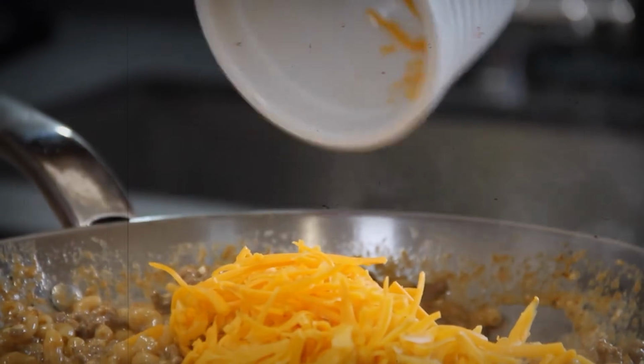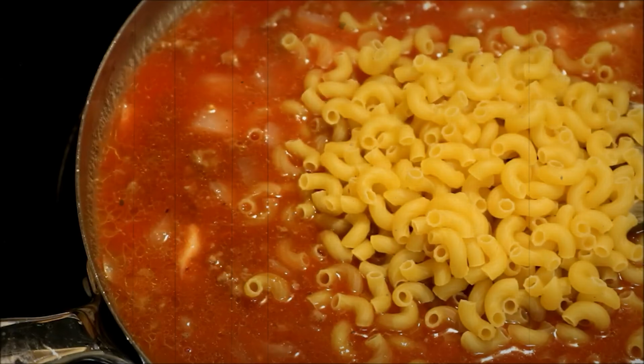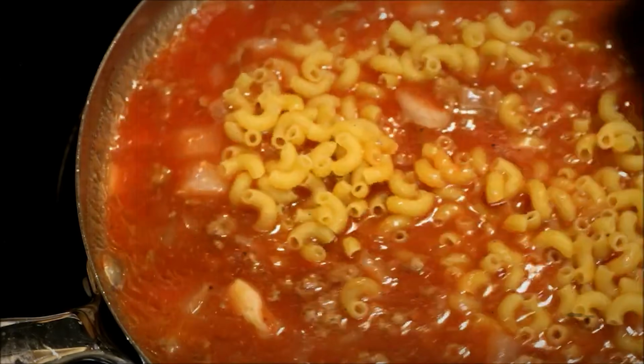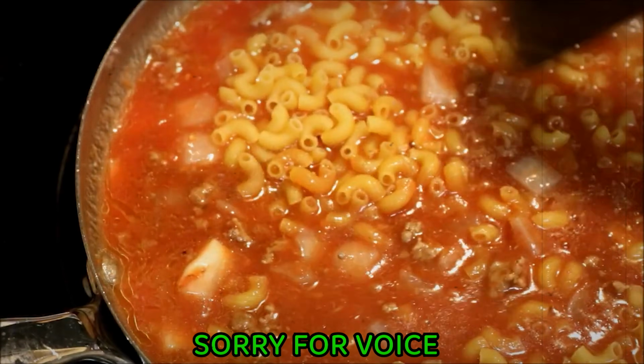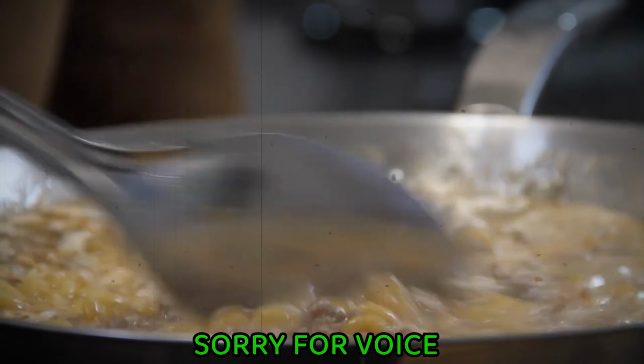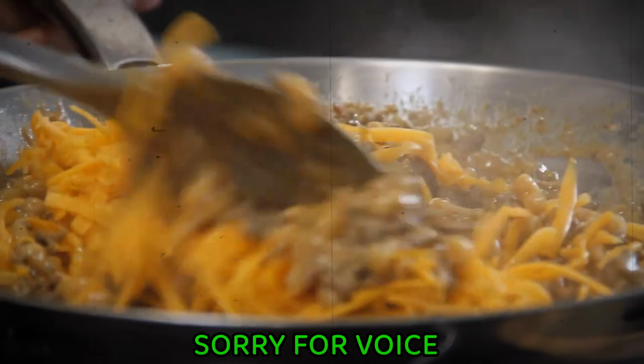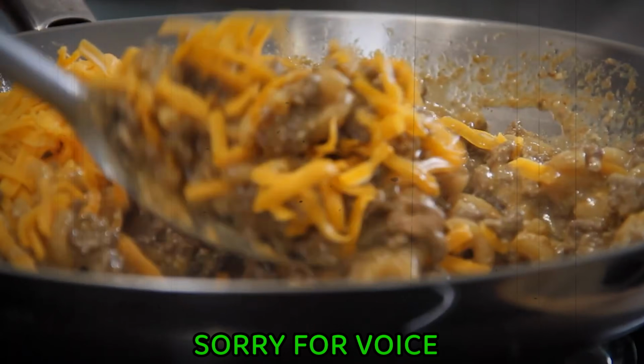Rebecca, whose husband was laid off from the auto industry in 2008, told me this dish helped them avoid food banks for months. "I could make it without thinking," she said. "When you're worried about losing your house, having a meal you can make on autopilot is worth more than gold."